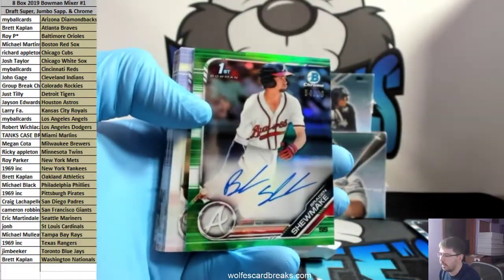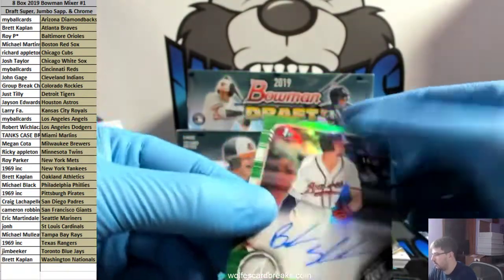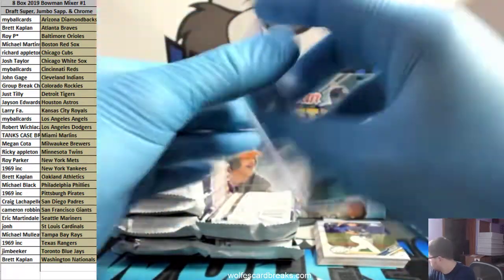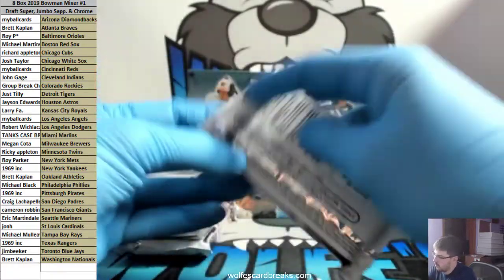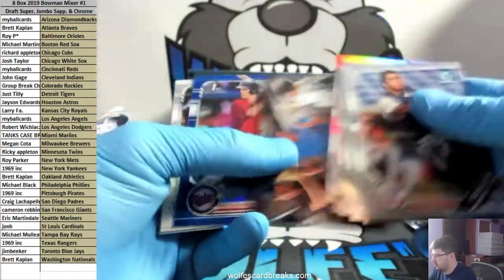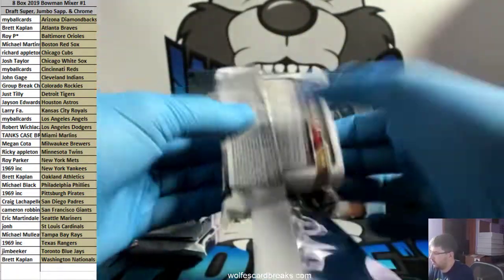Green autograph, 54 out of 99 for the Atlanta Braves, Shoemake. Atlanta Braves, Brett K, nice, man. 54 out of 99. Walner to 150 blue for the Twins. Fitzgerald, sky blue chrome for the Giants.